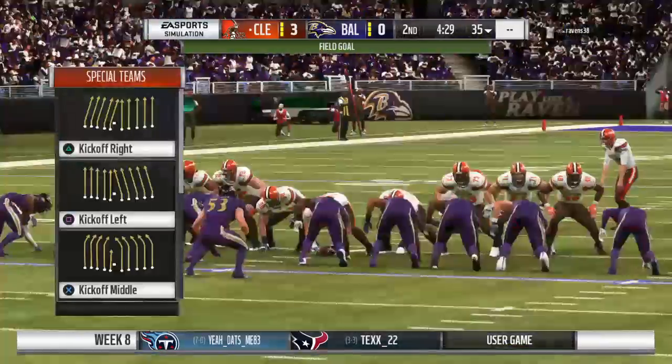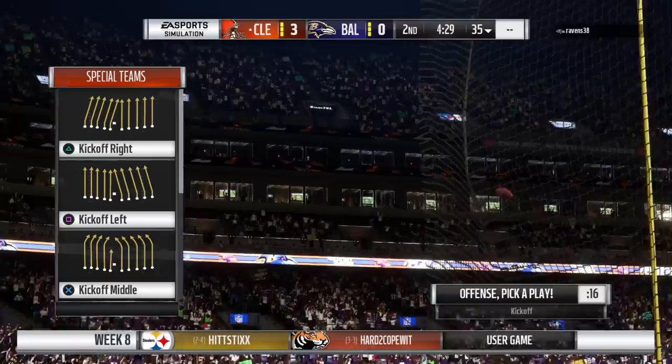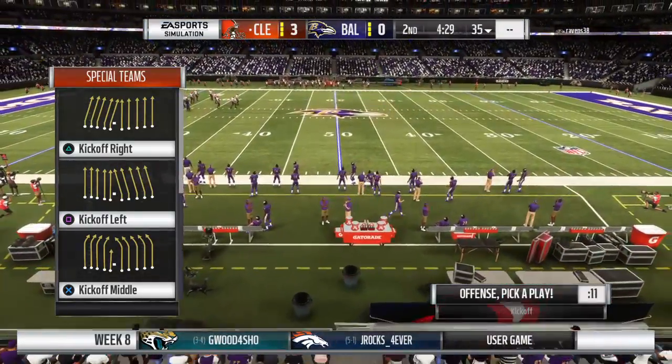And Catanzaro's kick is right through. And the Browns are out to a 3-0 lead. So still no touchdowns in the first half, but we do have some action on the scoreboard with the field goal.